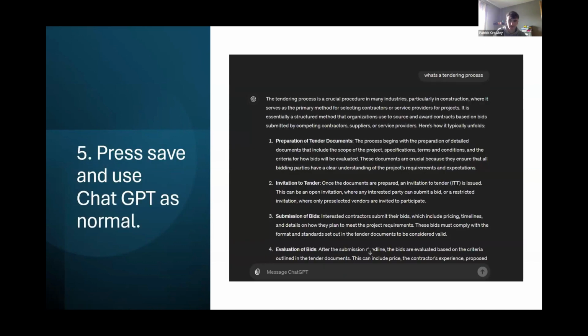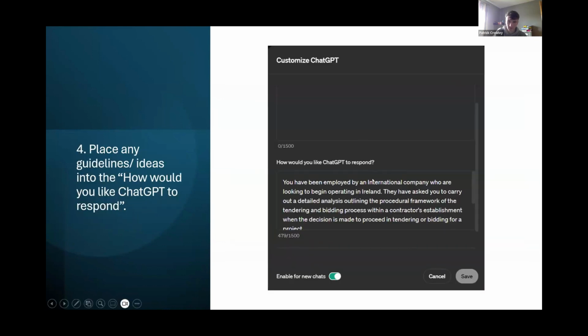And for what I did, I put this response: you have been employed by an international company who are looking to begin an operation in Ireland. They have asked you to carry out a detailed analysis outlining the procedural framework of the tendering and bidding process within a contractor's establishment when the decision is made to proceed in tendering or bidding for a project. So I basically did that for one of my measurement and tendering assignments, just so I could have a good outline for headings, just to organize myself.